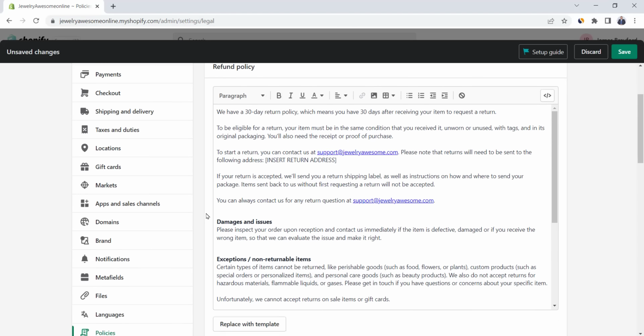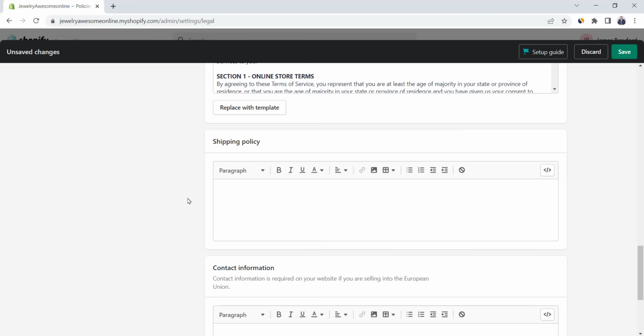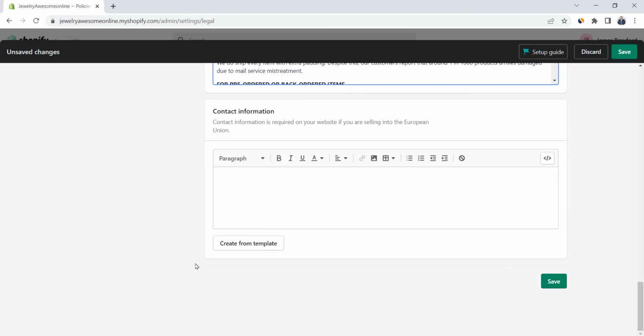You can do the same thing with your privacy policy right here, and also with your terms of service. Then on the bottom, the shipping policy. You're gonna have to add it manually, because this is really specific to your online store. I will add here a standard shipping policy for dropshipping stores, and I will leave a link to this policy in description. And here at Contact Information, just add your store email, the one with domain name. Click on Save.